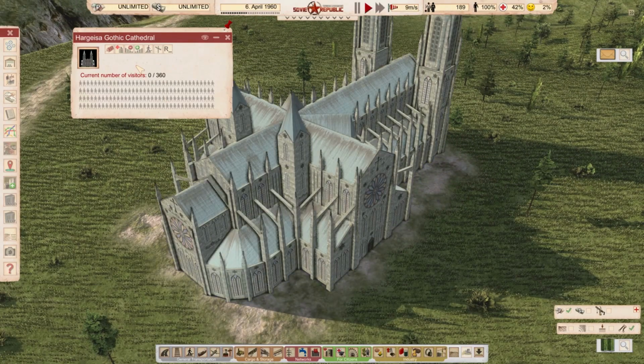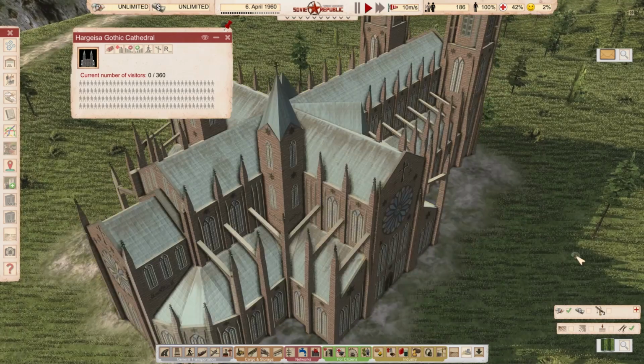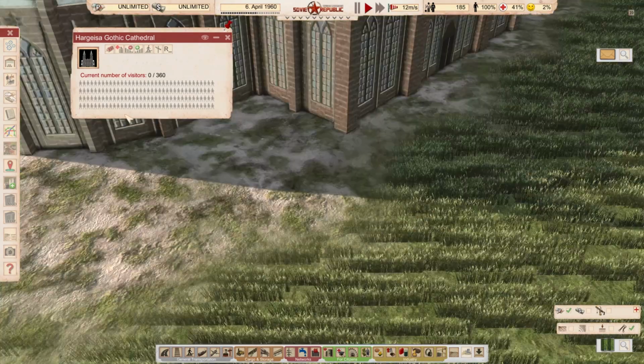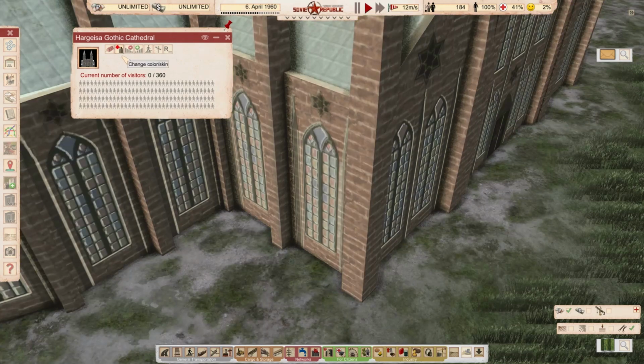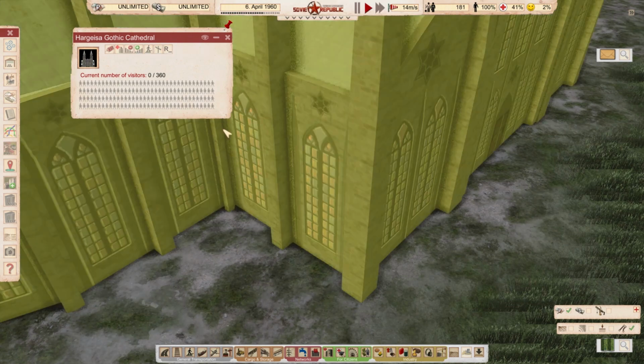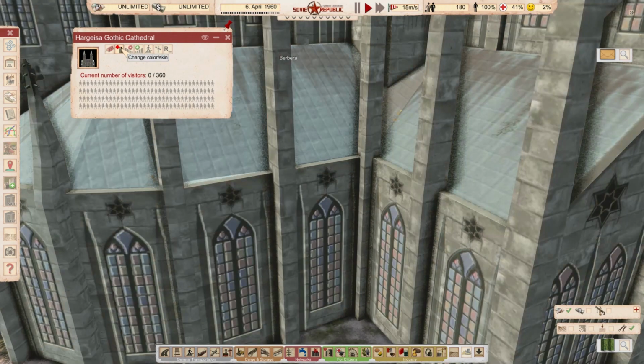So we have a church, something that acts like a church, 360 people capacity. It has different skins. So if you want to go for something, is this a brickwork? Let's zoom in on the brickwork. The details are obviously a little bit lower, as you can see. Oh, the stonework looks magnificent. Look at this. You know, the skins are absolutely amazing. I love the skins in this.